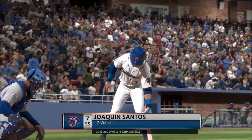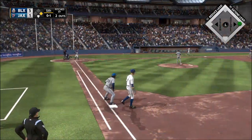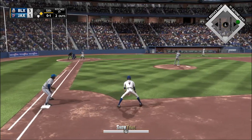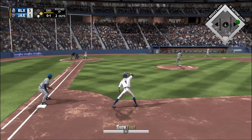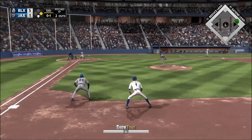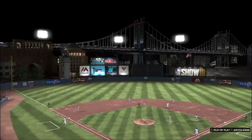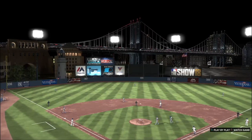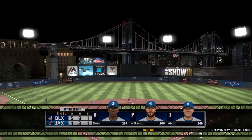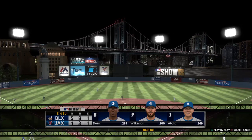So striding in, Joaquin Santos. Number 7, shortstop, Joaquin Santos. 0-1, here it comes. Looped over toward first. And no problem over there at first as he flags this one down to end the inning. 1 error in the inning, but it doesn't hurt him. We're through 5 here at the ballpark, and the visiting club leads it 5-1.